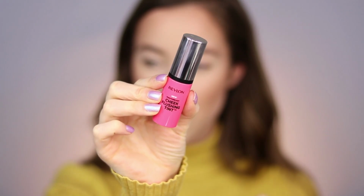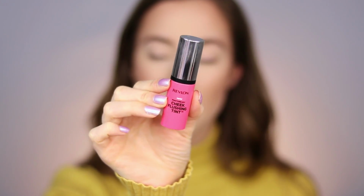Okay, this is where things could either go extremely well or could completely flop. I saw this Revlon Photo Ready Cheek Flushing Tint. This is the shade that I picked up. There were a few shades. This is the lightest one.